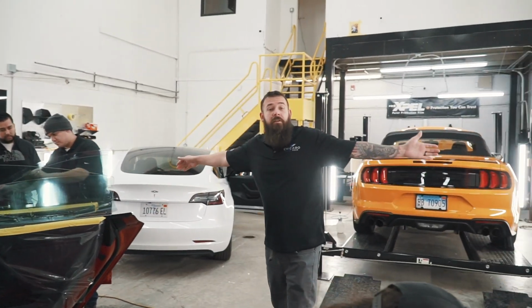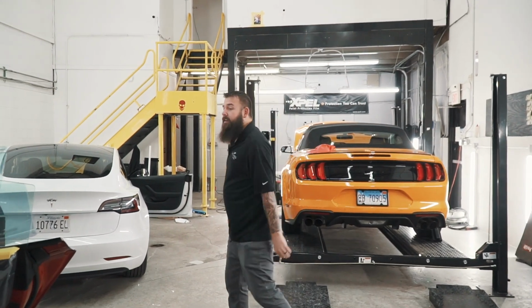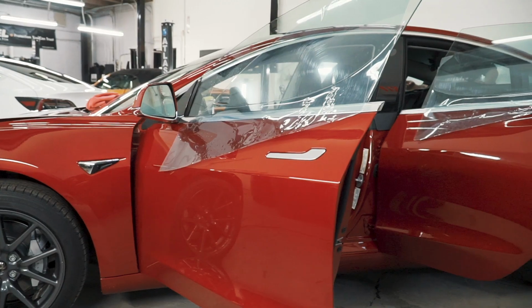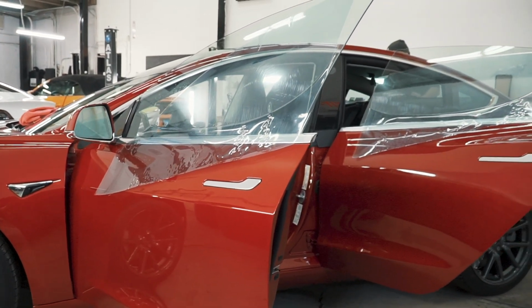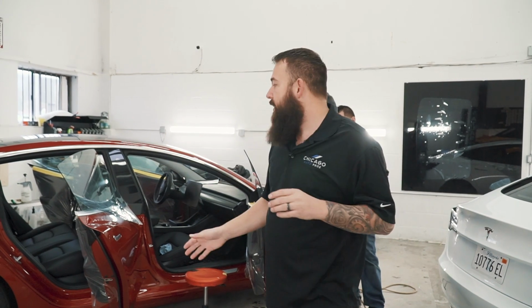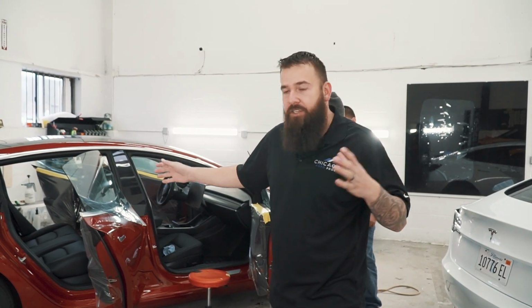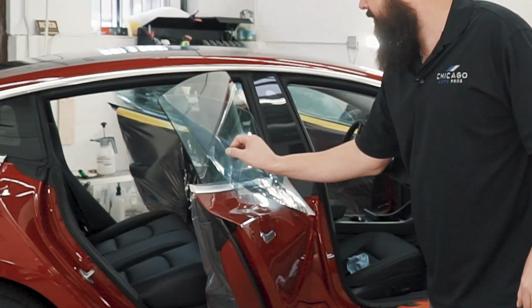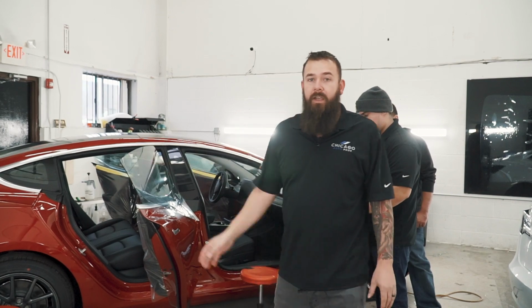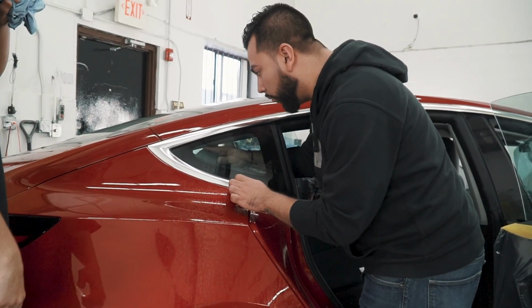Big surprise here, we're in the film room and we got more Teslas, right? This Tesla over here is getting Strato 70 on all the side windows and the back window. This is a nice film that if you don't want the car to be darker, you don't want that look of the window tint, but you still want the performance, the heat rejection, go with a film like Strato 70. It's got a little bit of a tint to it, a little blue hue, but it's pretty much clear on the windows. It's not gonna make it darker at all.